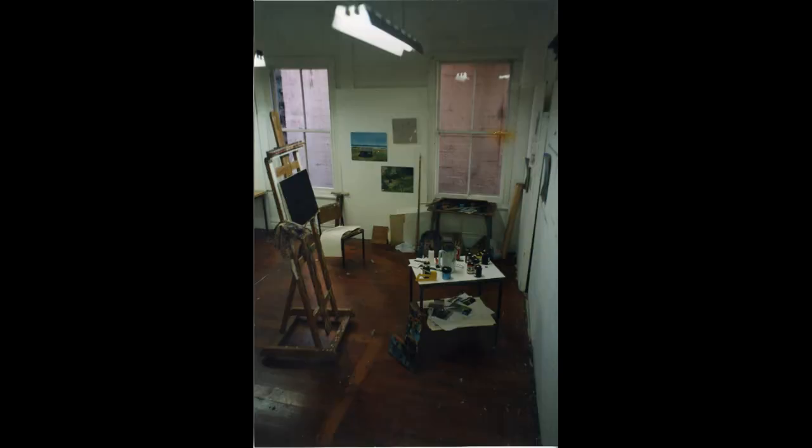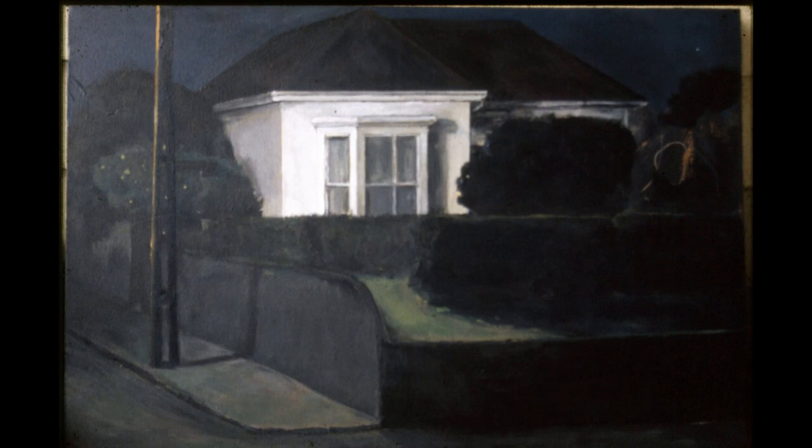Here is my studio in 95 at art school. A studio reproduced version of a night painting that was done as a study in a small size, and this one being about a meter. Here is a photo of the easel set up on the right side of the road while I was doing a night painting.